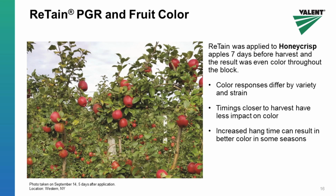We're going to talk for a minute about Retain and fruit color. As Joseph pointed out, ethylene is a key ripening hormone, and fruit color development is also affected by ethylene. So there are color responses after Retain, and they differ very significantly by variety and by strains within a variety too. These are just the simple facts, but we believe there are ways to manage these responses, and one of the ways is to use timings closer to harvest, and I've been referring to that. So timings like 7 to 10 days before harvest compared to 21 to 28 days before harvest, which might be more typical. These timings closer to harvest allow for natural color to develop before you apply Retain for the harvest management goals that you have.